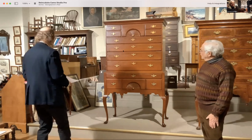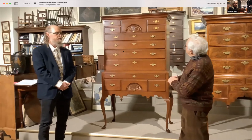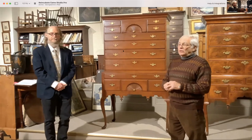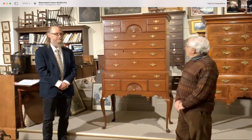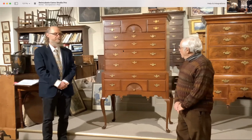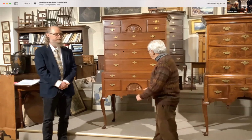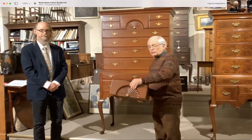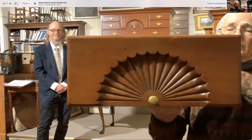So I think what we're going to do is start with the Belden Kellogg, because it's a really classic example of what is known as the Wethersfield School of Cabinet Making, the Connecticut Valley. And Wethersfield was in our feeling of the Queen Anne period in Connecticut. So maybe we can get a close-up of the fan, or we can bring the fan to you. You can get a pretty good idea of how crisp it is, and that's why it's called a fan. It really looks like a fan, and how they imitated the design.